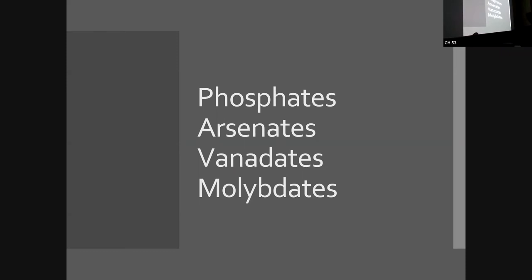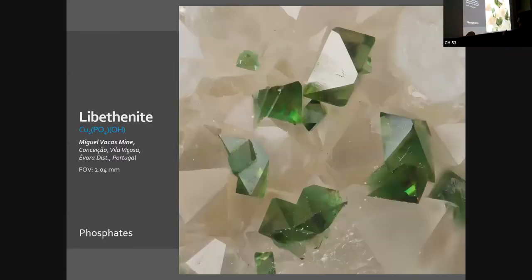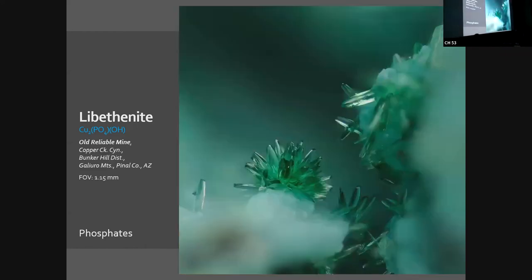Okay. All right, so back to the minerals. Phosphates, arsenates, vanadates, and molybdates. This is a long section, so I did that other thing before it. Libethenite is a copper phosphate, which occurs in a bunch of different forms. This is probably the most common one. But this is the one that I self-collected.